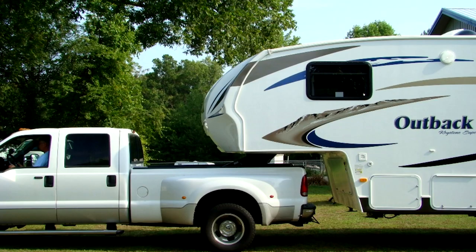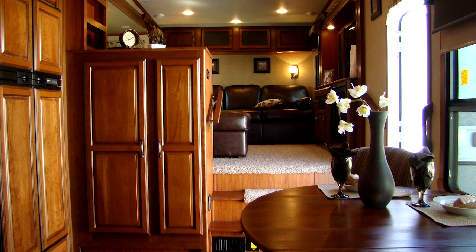That takes us to a fifth wheel trailer. Fifth wheel trailers are the type you see that extends over the bed of the pickup truck or custom tow vehicle. This bi-level design results in fifth wheel trailers offering the most living space of just about any towable RV.